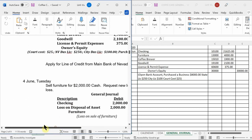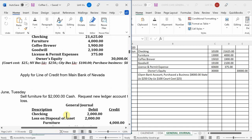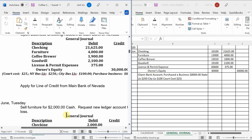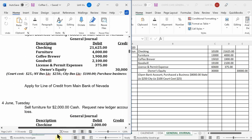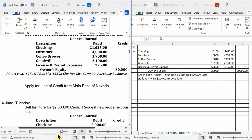All right. Next, on the same day, we end up selling our furniture for $2,000 worth of cash, okay? And we end up requesting a new ledger account to record the loss that we incurred, right? So in this case, we decided to sell our entire furniture, and we sold it for a total of $2,000, okay? So let's think about this.